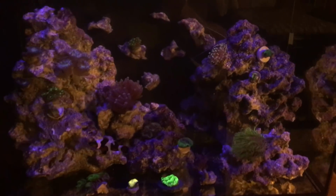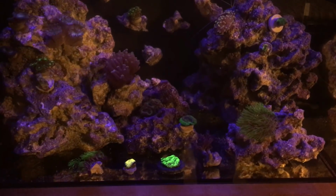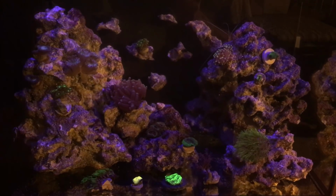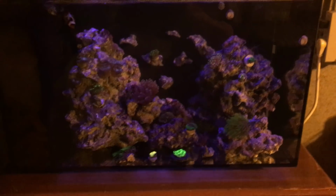So I'm over 10, but I did want to show you guys the tank, if I can find my aqua clip with just the blues. Hello. And I mean, that's blues, and then you have your aqua clip, and it's just like amazing. I should go shut the light off to the basement, look even more badass. But Rico's Nano Tank coming out absolutely gorgeous.